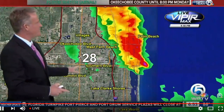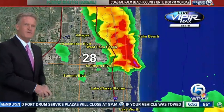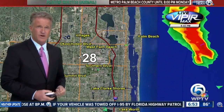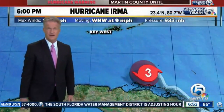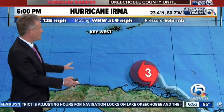And some of our wind speeds in Palm Beach County have pretty much been 25, 30, 35 miles an hour. We had reports of a 70 mile an hour wind a couple hours ago in Broward County at the airport, and we've had some strong winds on the Treasure Coast too. These are moving so fast it doesn't take long to get 30, 40, 50 mile an hour wind gusts, and that brings down some tree branches, and some power lines are possible too.